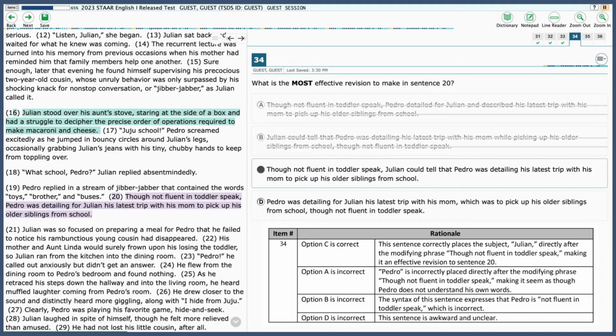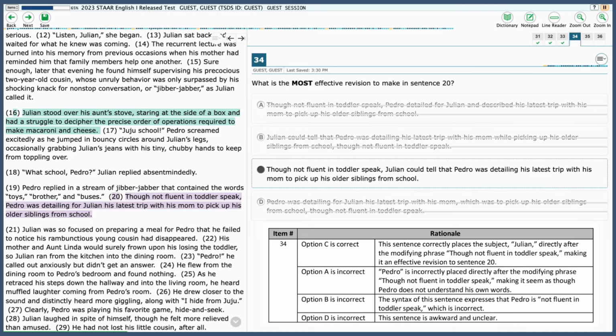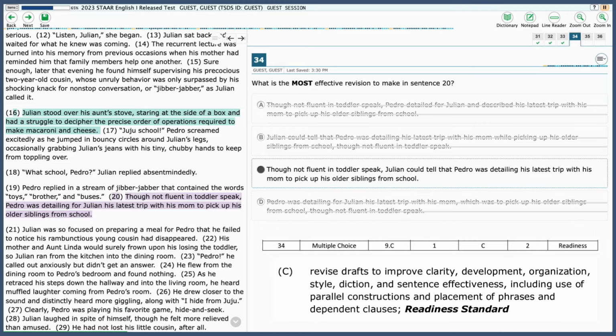D, Pedro was detailing for Julian his latest trip with his mom, which was to pick up his older siblings from school, though not fluent in toddler speak. So again, here, this is unclear. It's sticking this "though not fluent in toddler speak" right at the end, which kind of makes the sentence jumbled and confusing. So here C is the best answer choice. 34 is labeled also as 9C, which is revising, and here is again for clarity.